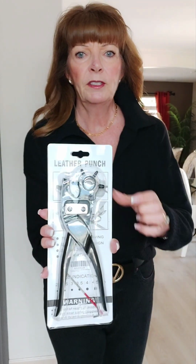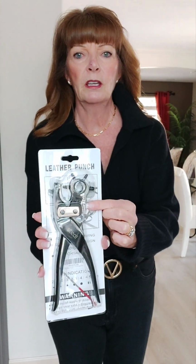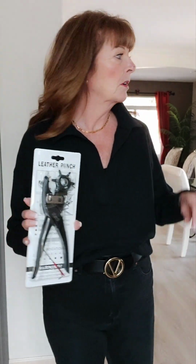So I just wanted to show you, this is the leather punch that I just bought. I got it on Amazon, and you can see it comes with all these different hole sizes. So if your belt has a thin hole or thick hole, you can just do it quickly. I think this was maybe $20 on Amazon, so it's a good investment for your belt. You don't have to worry about dropping them off somewhere and getting them done for you. Anyway, I hope you enjoyed this little short video on belts.